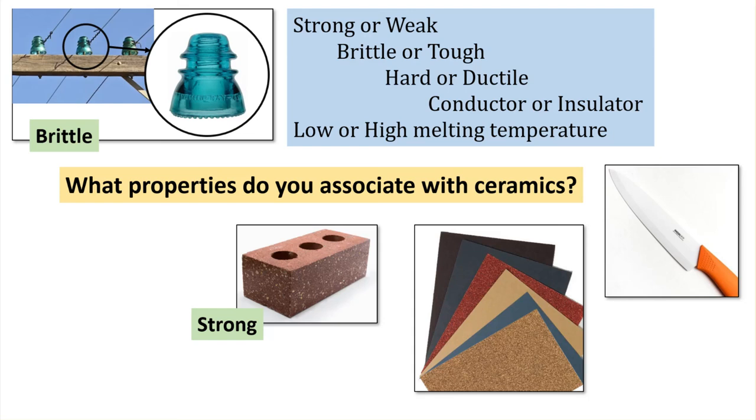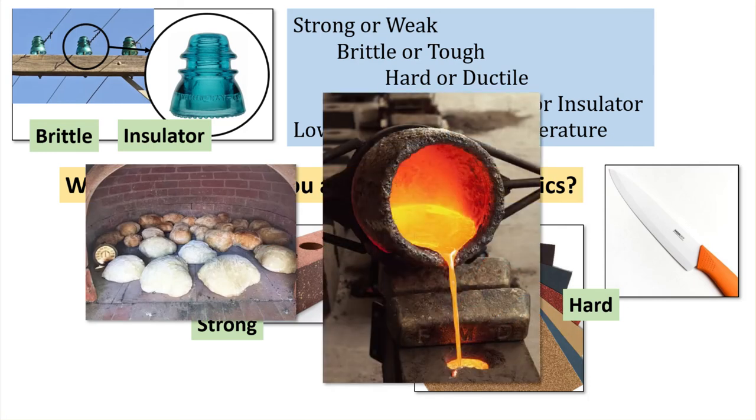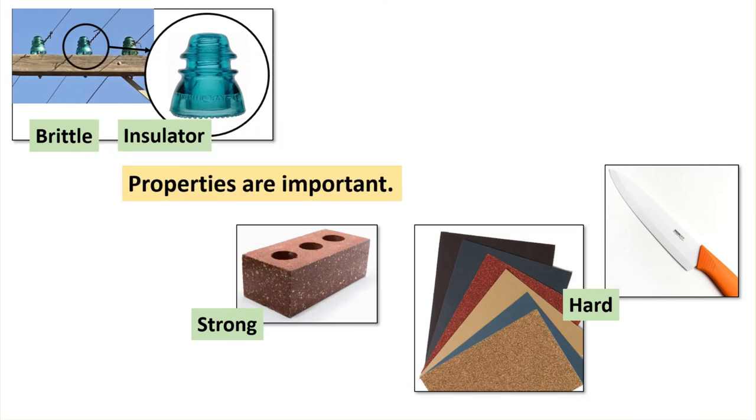Are ceramics hard or ductile? Ceramics are hard and make ideal abrasives, like in the sandpaper, and cutting edges, like the knife. Are ceramics conductors or insulators? Insulators. They are both electrical and thermal insulators. Do you think ceramics have low or high melting temperatures? They have high melting temperatures. In fact, ceramics are often used in the construction of ovens and crucibles for melting metals. Can you imagine a metal brick? It would be strong, but it wouldn't insulate your house very well, and it would be way too heavy.